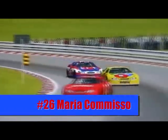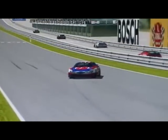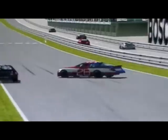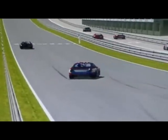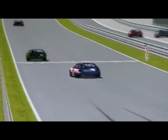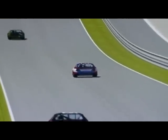Incident, lap 20. Maria Camiso. The 4th place car is going to swerve as Joe Cole goes to pit. She's going to get into the wall and spin the car out. Not too much was done to the car. She will keep it going, but this could hurt if she loses some positions. Fortunately, she's going to gain it back if that car limps to keep going. Robert DeFrank goes by, and she regains herself. Fortunately, not going to lose too many spots.